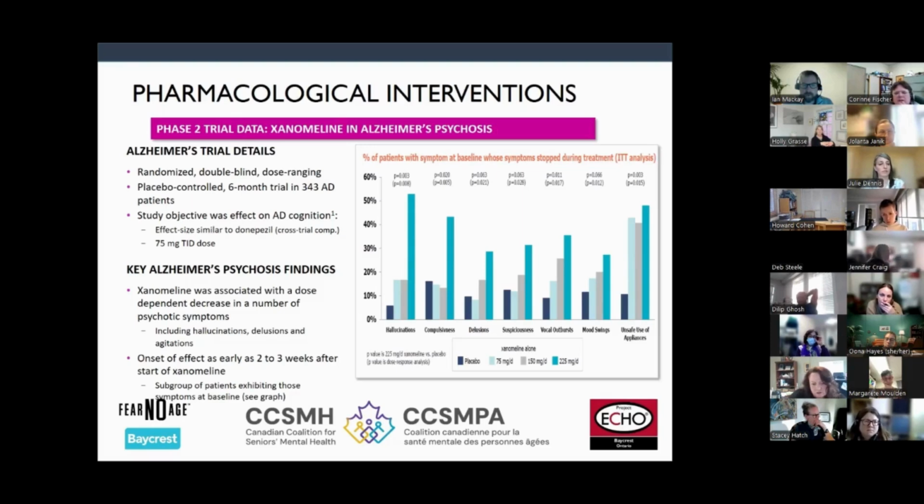And so you can see here the dosing: placebo, 75, 150, 225, and you can see the reduction in the number of patients whose symptoms stopped during this intent to treat analysis, a substantial effect on hallucinations, compulsiveness, delusions, suspiciousness, focal outbursts, mood swings, unsafe use of appliances. I'm not sure what that refers to, but you can see that the effect on delusions and hallucinations is quite substantial, and that symptoms can start to resolve. The effects can begin about 2 to 3 weeks after initiation of treatment for those patients exhibiting symptoms at baseline.